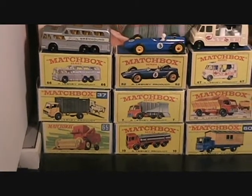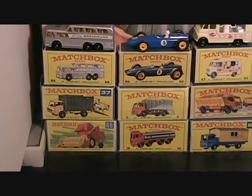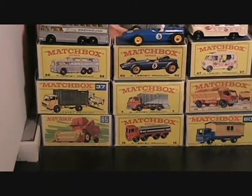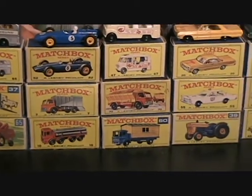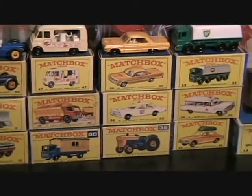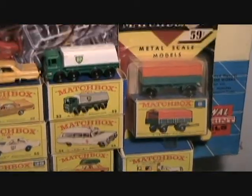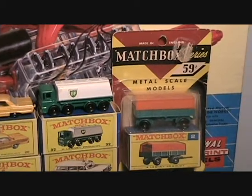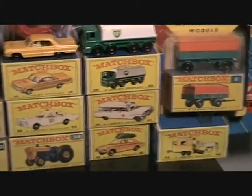As an adult, over the years, I built up a little bit of a collection of Matchbox cars that have the original box in pretty good shape. And you can see here are all the boxes that I have. This one at the end is kind of interesting because it's an actual blister pack. Those might be worth a little more. It's a bland vehicle, just a trailer, but that's kind of interesting.